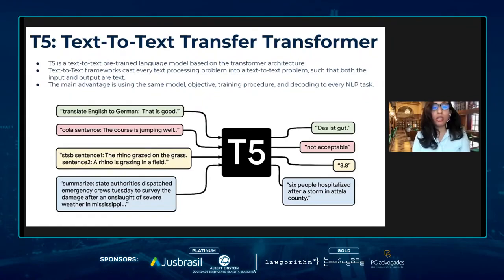To deal with these limitations, we suggest to use a text-to-text approach. Why? Because text-to-text frameworks cast every NLP task into a text-to-text problem, such that both the input and output are text. And the main advantage of this is that we can use the same model for all the NLP tasks. So for example, even this task of computing the semantic similarity between sentence 1 and sentence 2, which is a regression task since the output is a number, could be converted to a text-to-text task, and it could be solved using the same model that was used for translation or for summarization.